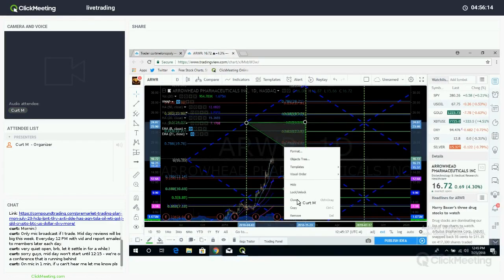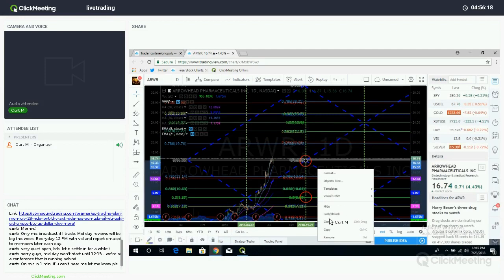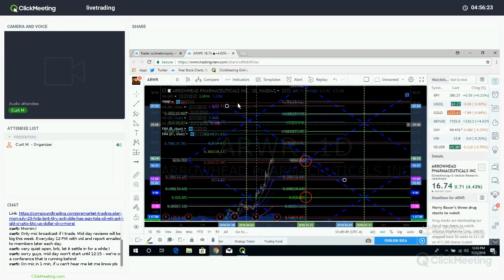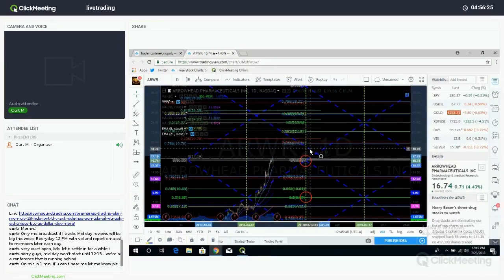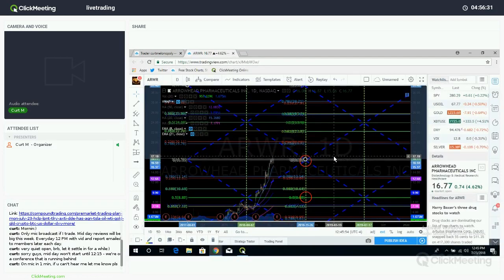I removed the wrong lines there. Let me put it back. Sorry, you'll have to put up with my allergies here while I smoke. Okay, so there. Now, what am I going to do? I'm going to alarm in here around 1719.